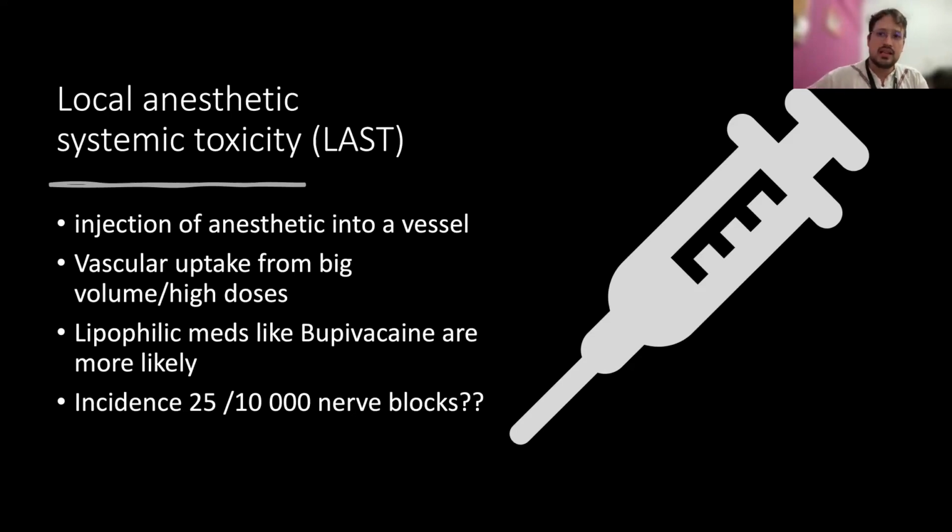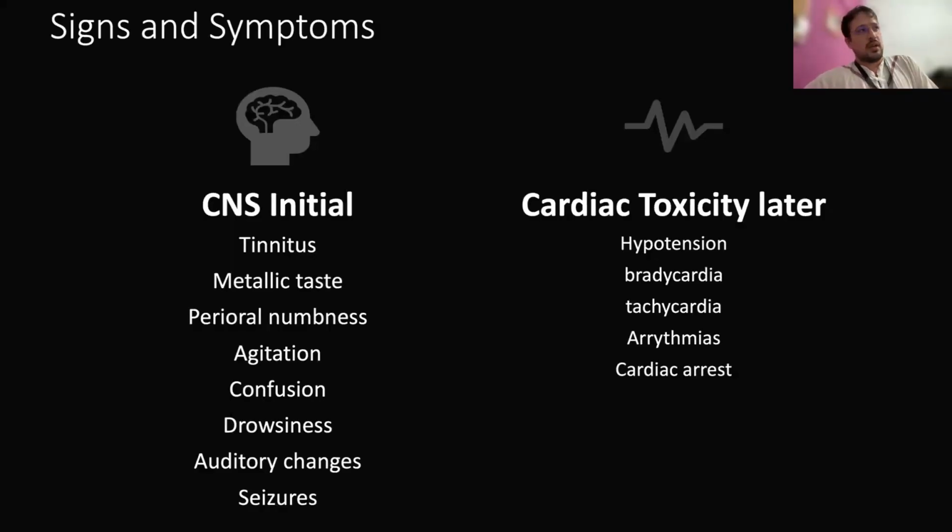But when you have a LAST, you're not going to be happy, and neither will your patient. It normally starts with signs and symptoms of the central nervous system. The patient starts to feel tinnitus, has a metallic taste and perioral numbness, may feel agitated, a little confused and drowsy, may have auditory changes, and it may end up in seizures. Then it can go into cardiac toxicity, which gives you hypotension, bradycardia, tachycardia, arrhythmias, and cardiac arrest. Sometimes it can go directly into cardiac toxicity without going through the central nervous system, or have both at the same time.